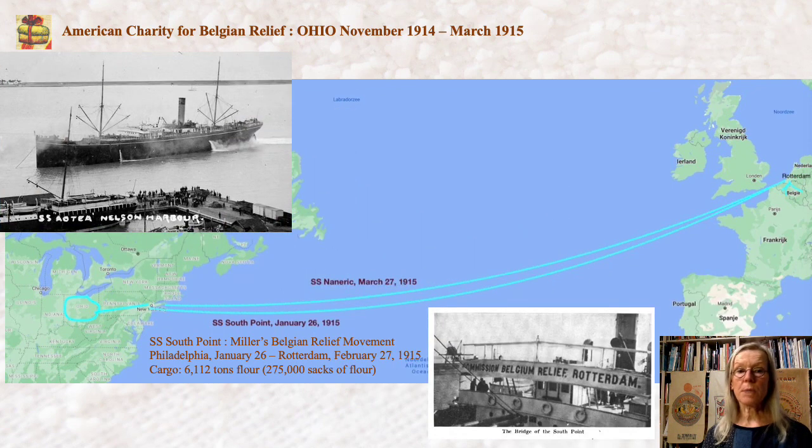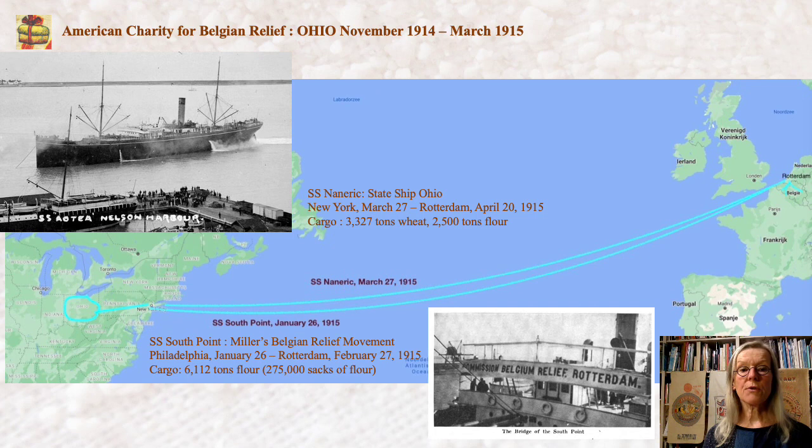The CRB New York office contracted the British steamship Nanook, a state ship of Ohio. On March 27, 1915, SS Nanook departed from New York with the relief supplies on board and arrived in Rotterdam around April 20, 1915. The relief supplies were transferred to barges for transit to the Belgian villages and towns. In March and April 1915, the Belgian bakers were able to bake bread from the flour, and the local population could taste the good gifts that the people of the state of Ohio had donated.